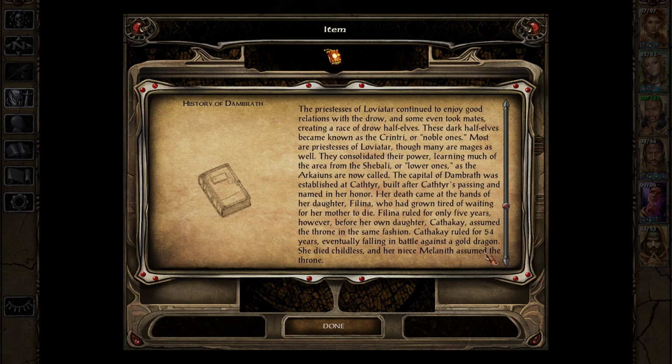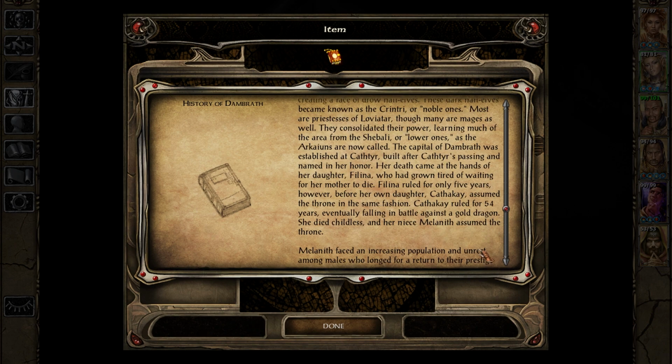The priestesses of Loviatar continued to enjoy good relations with the drow, and some even took mates, creating a race of drow half-elves. These dark half-elves became known as the Sinthrai, or Noble Ones. Most are priestesses of Loviatar, though many are mages as well. They consolidated their power, learning much of the area from the Shibali, or Lower Ones, as the Arkayuns are now called. The capital of Dambrath was established at Kathir, built after her passing and named in her honour.